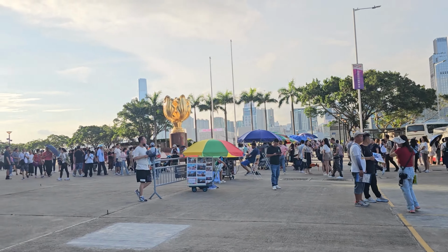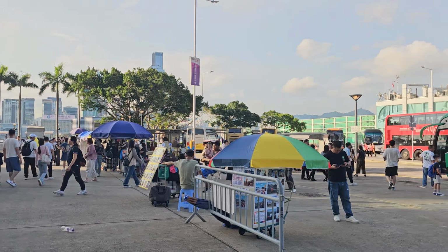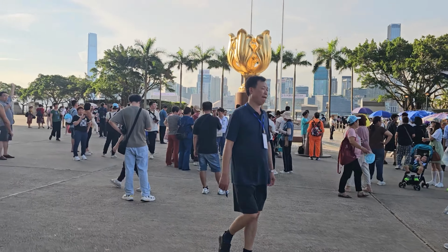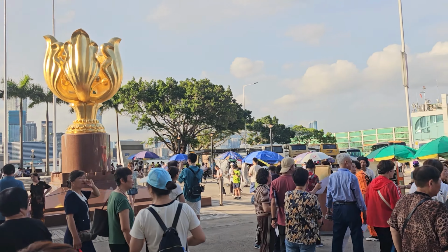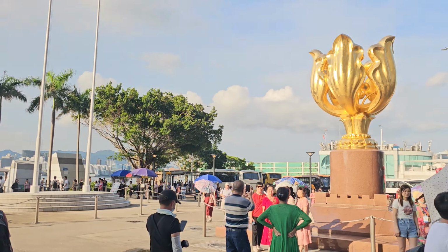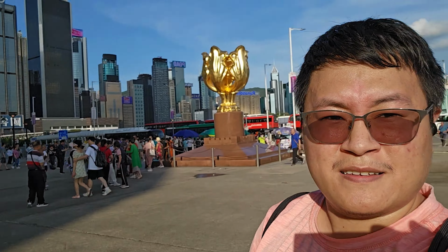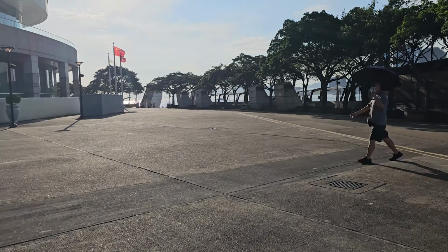At the Golden Bauhinia Square, this is one of the famous landmarks in Hong Kong. So a lot of people here. There are some buses you can come by. Straight into the docks, just straight here for like 10 minutes.